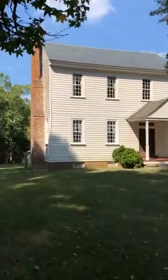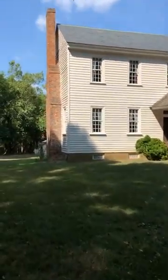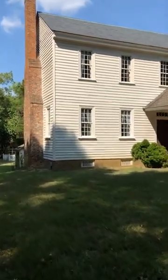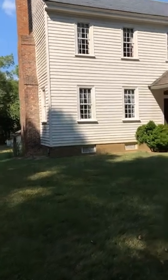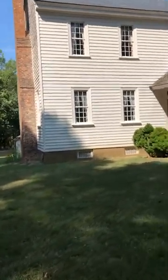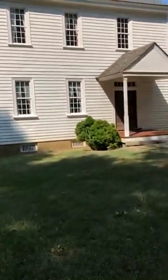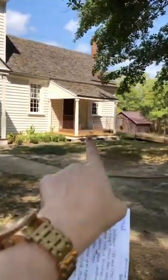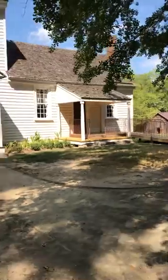This is what was the center of a very large plantation operation just outside of Durham, North Carolina. It was started sometime between 1788 and 1790. Richard Benahan built a 24 by 16 foot house, which is actually what this one is right here. Of course, it was expanded later.